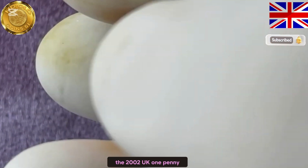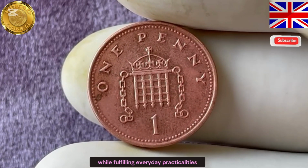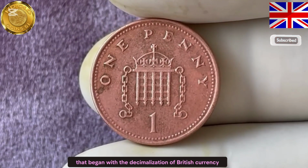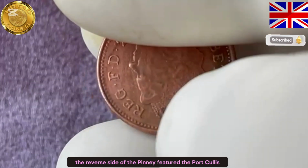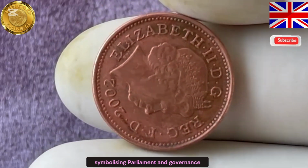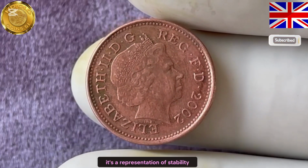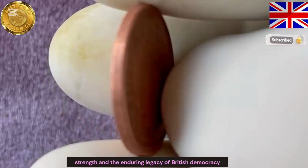The 2002 UK 1 penny was part of a series of coins that carried the weight of history while fulfilling everyday practicalities. Its design was a continuation of a tradition that began with the decimalization of British currency in 1971. The reverse side of the penny featured the portcullis, a design rooted in British history, symbolizing parliament and governance. This intricate gate, adorned with chains, is more than a decorative motif. It's a representation of stability, strength, and the enduring legacy of British democracy.